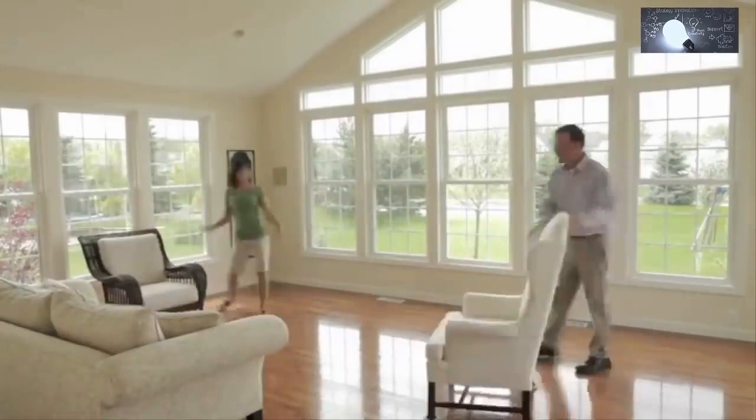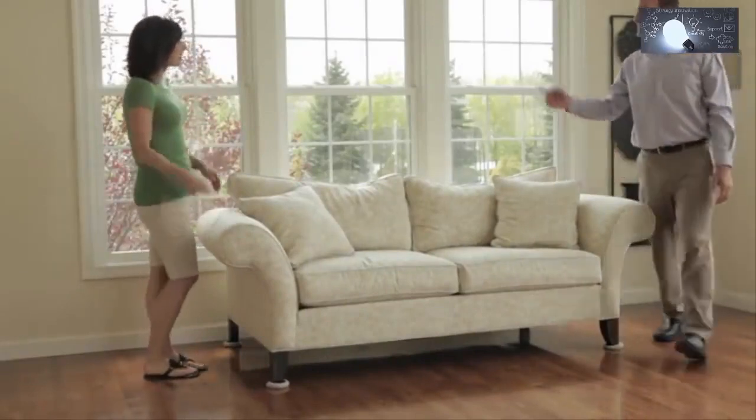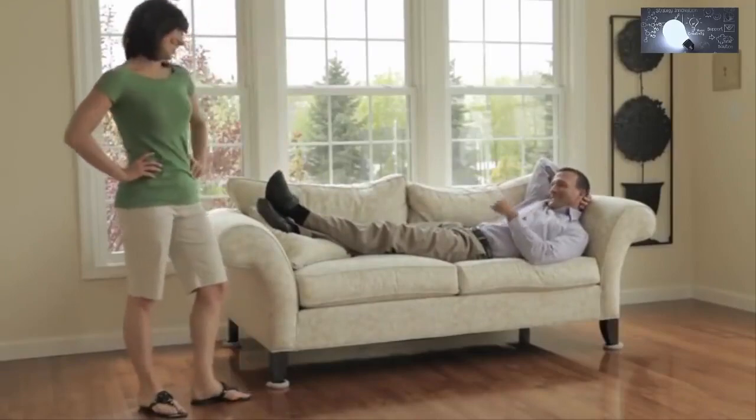Avoid damaging your floors by using Super Sliders to move your furniture. Spring cleaning, redecorating, getting ready for the holidays. Everything is easy with Super Sliders with socks.